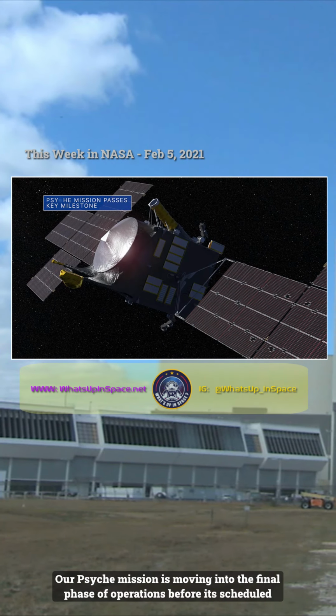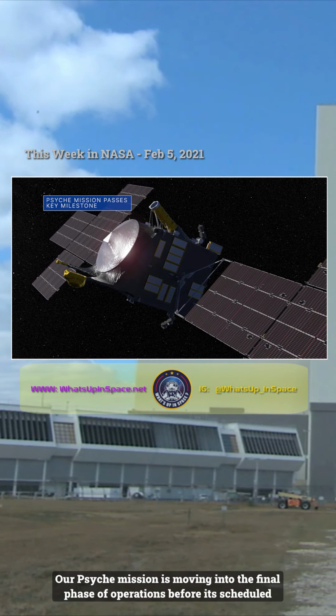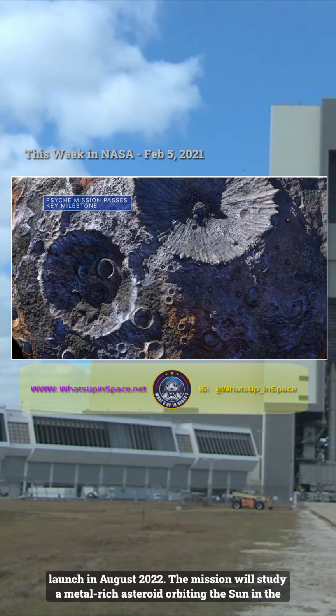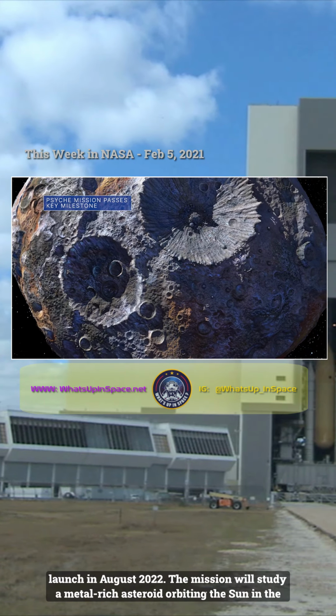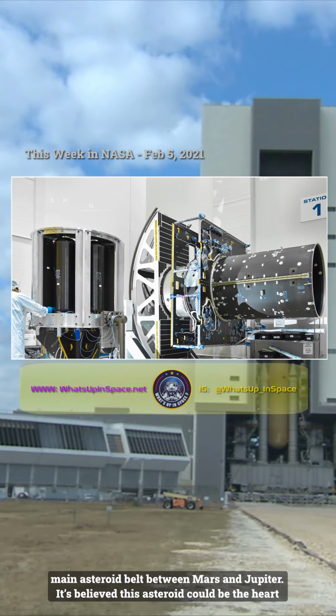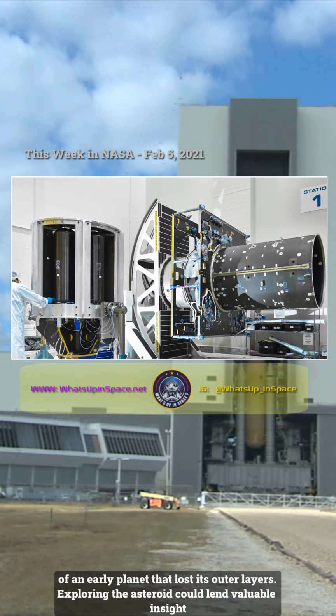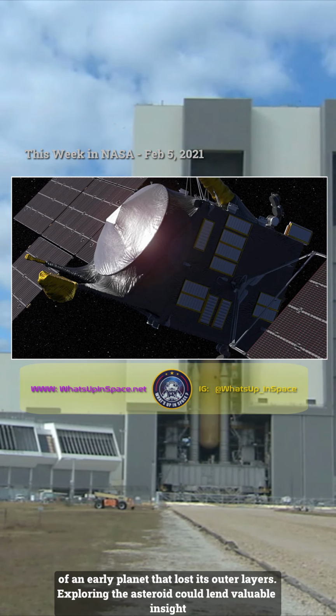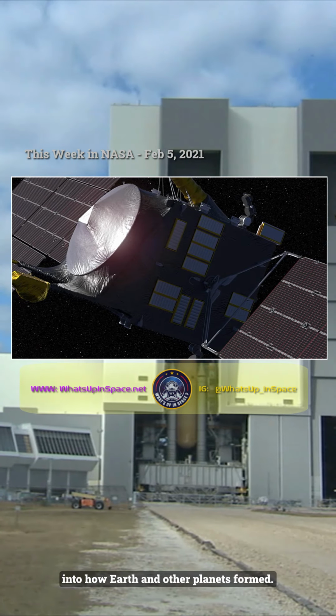Our Psyche mission is moving into the final phase of operations before its scheduled launch in August 2022. The mission will study a metal-rich asteroid orbiting the Sun in the main asteroid belt between Mars and Jupiter. It's believed that this asteroid could be the heart of an early planet that lost its outer layers. Exploring the asteroid could lend valuable insight into how Earth and other planets formed.